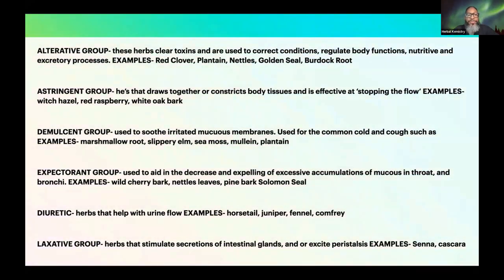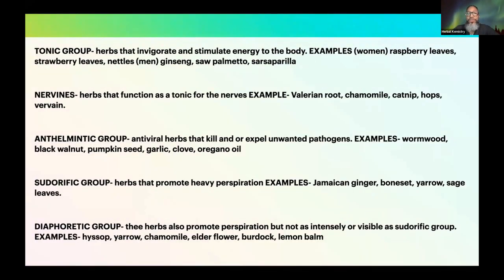All right, these are going to be herbs that help with urine flow. Okay, horsetail, juniper, fennel, comfrey. Technically, dandelion would be part of that group as well. Uva ursi would be another one. These are herbs that not just help with urine flow, but help with productive urine flow. Okay. Then we're going to move on to the tonic groups.